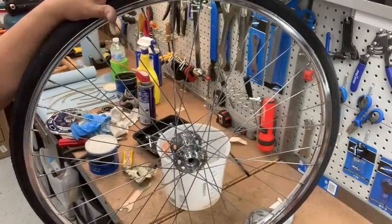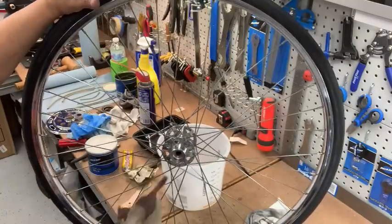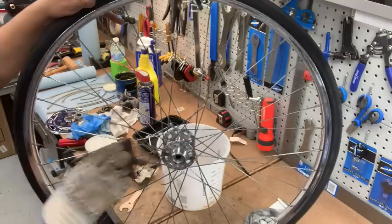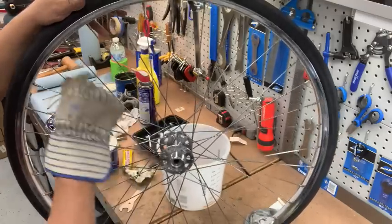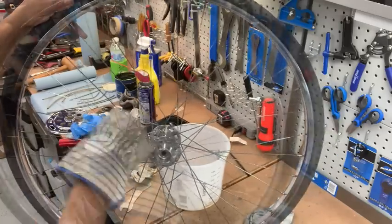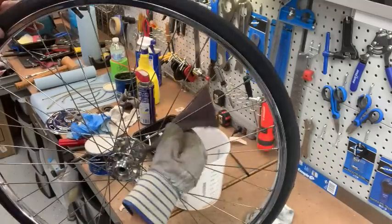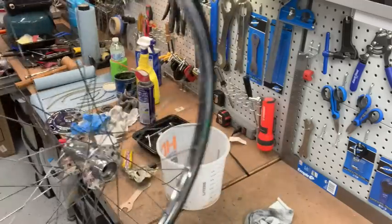remover. The threads had a little bit of rust. I'm actually going through and just making sure, because this area will be hard to get to again. So I'm going to go ahead and use this little scouring pad that does awesome on these spokes. In some cases there might be a little corrosion, and you can actually use a little rust remover on that, or replace the spoke if you want. And you can see that whole wheel is now coming together.